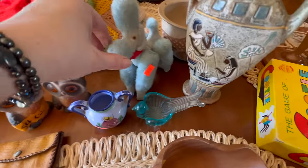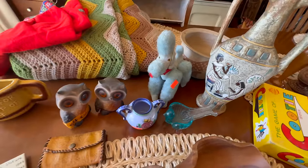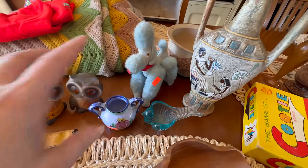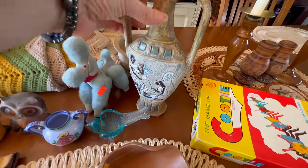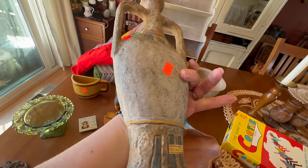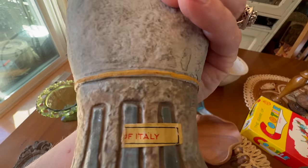This funny little poodle for $2. I just couldn't pass him up. Sarah, my friend, found him. And she also found this beautiful, like, Egyptian-looking pottery that was $15. And it's a product of Italy.